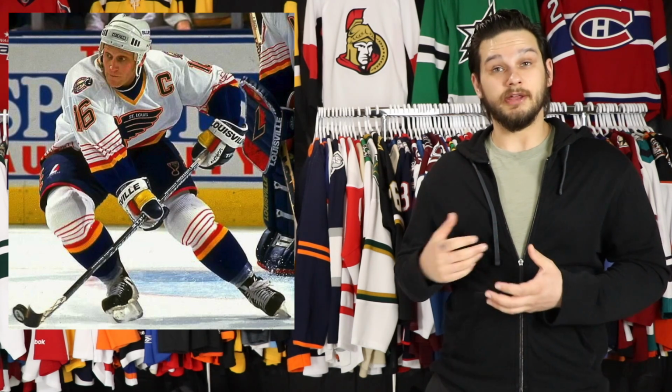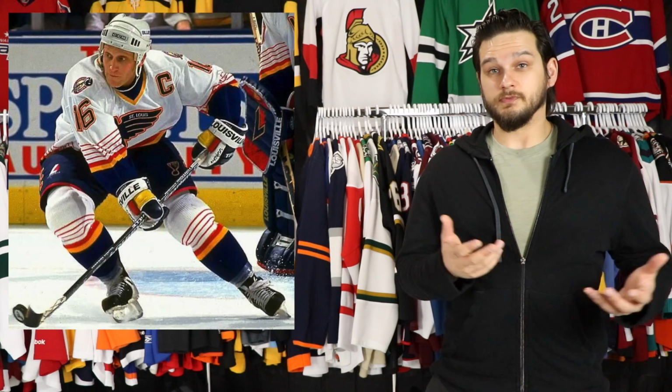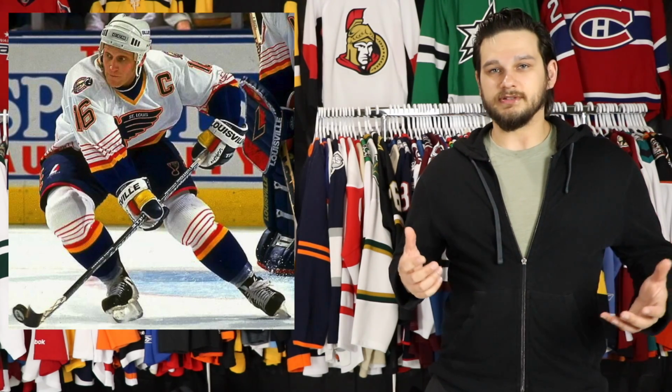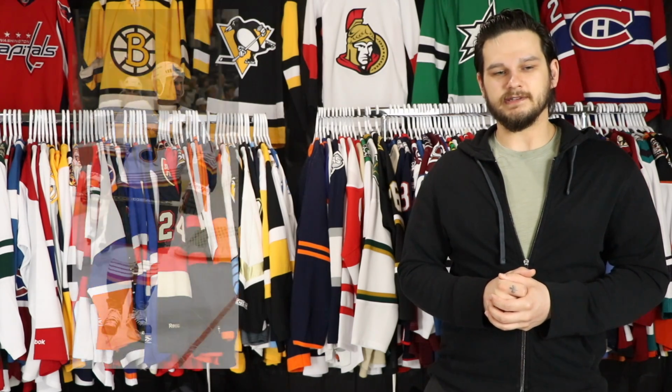And I realize not a lot of people, Blues fans and non-Blues fans, will agree with me. And some people just won't like any Blues jerseys because they're the Blues, but that's alright. This jersey, though, from 95 is fantastic.